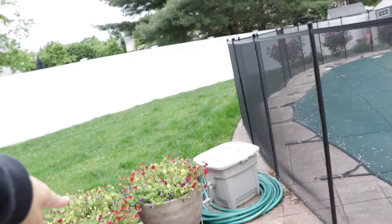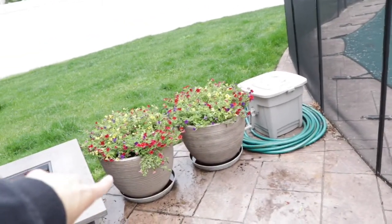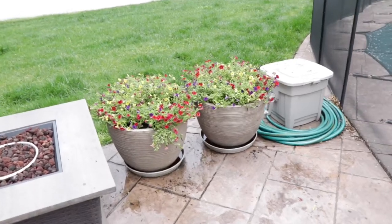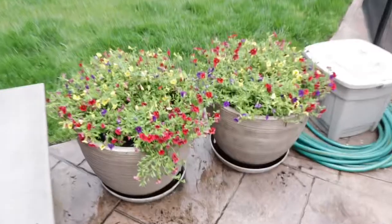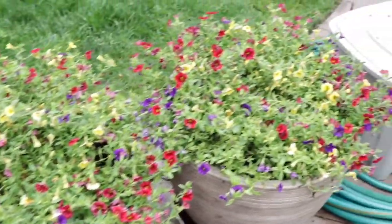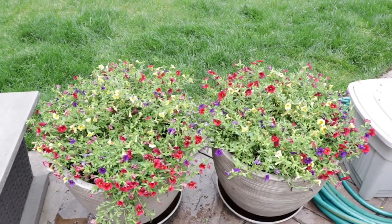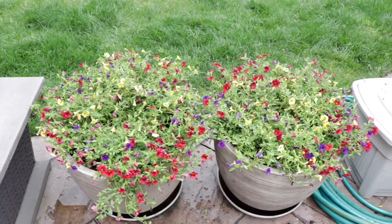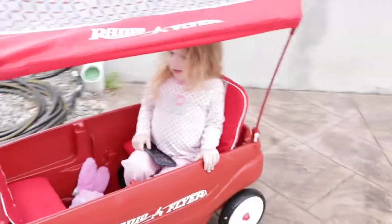How much were these hanging pots? I apologize for the loud noise. My neighbor's cutting their lawn. But we got the hanging pots from Lowe's for like $15 or $16. And they're pretty full. They look super cute. And we just took them out of the little hanging pot thing. And then we just planted them in our pots in the backyard.